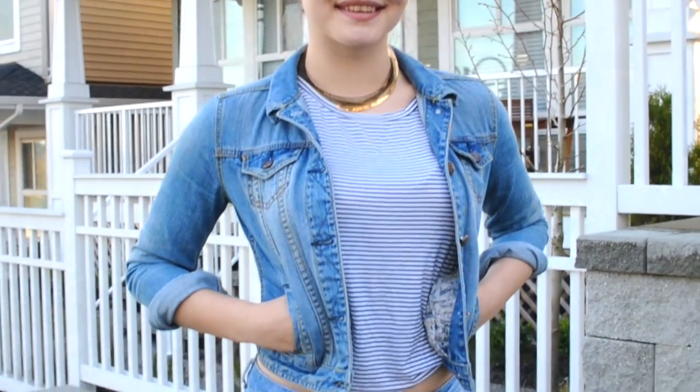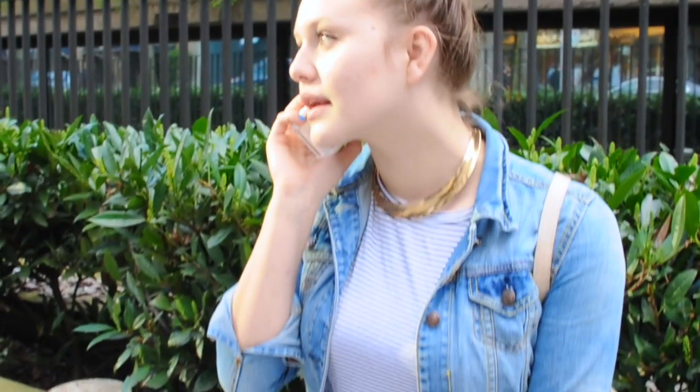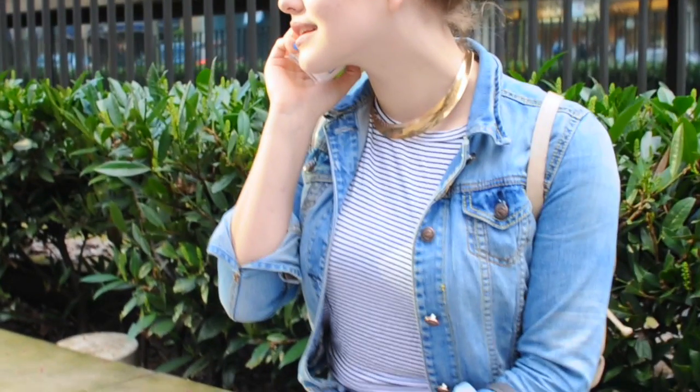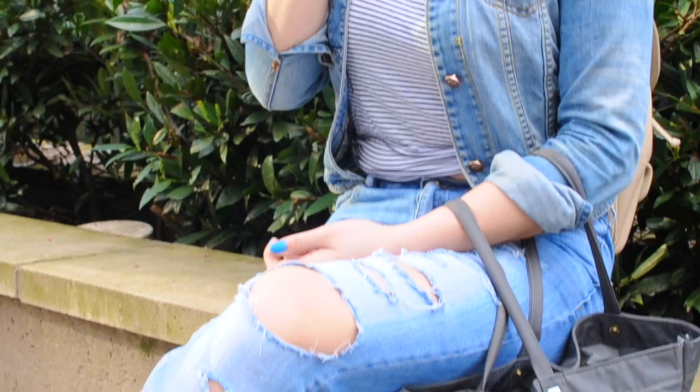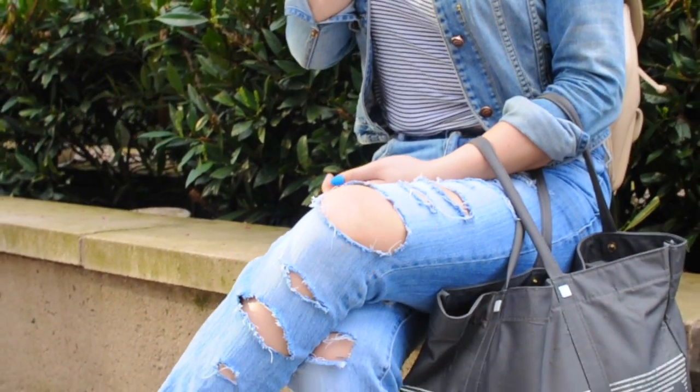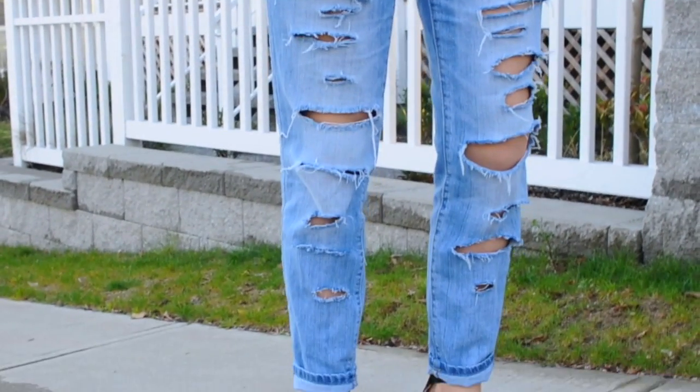Here I am wearing a gold braided necklace, my light wash jean jacket from Echo Red, a striped tee from American Eagle, my DIY ripped boyfriend jeans from Garage, black strapped heels from George.